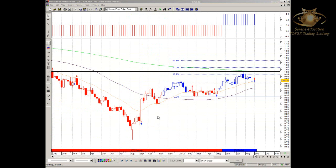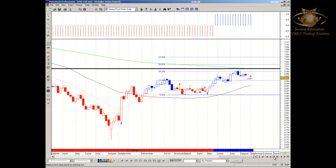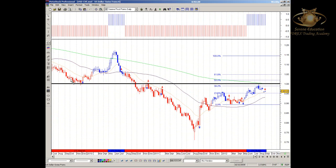On to the US dollar Swiss franc. Let's have a look and see what's been happening here. A lot of pullbacks since the attempt of that 1000 mark not so long ago in July. Bearish engulfing candle as we head into this major support and resistance level on our weekly. If I just pull back, you can quite clearly see through September, October, November of 2011 through 2010, a bit of resistance here, and price, notice, we fell off. A lot of selling here.